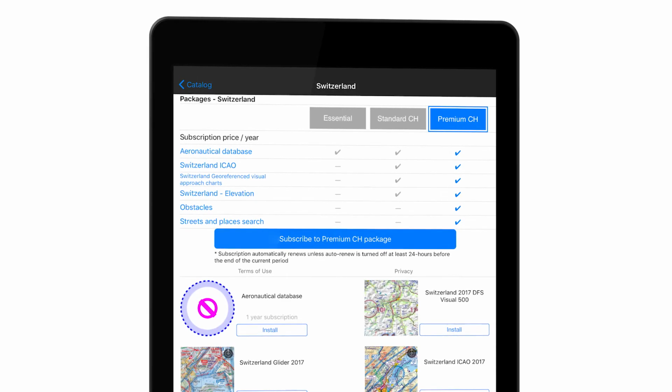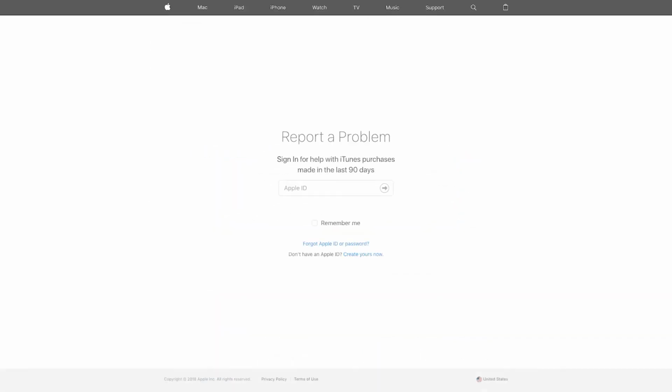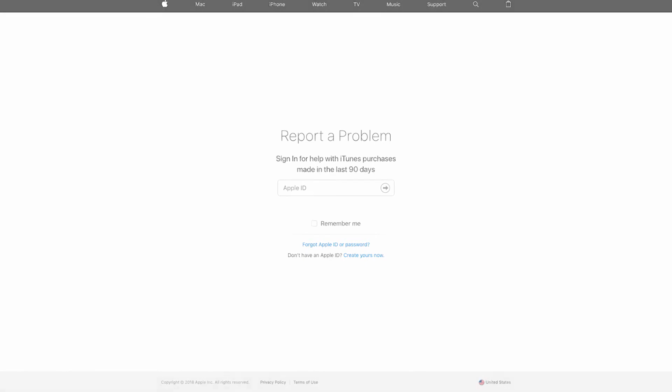App Store. Purchases made through the App Store are managed by Apple. Visit reportaproblem.apple.com to request a refund.